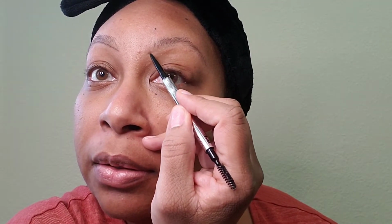So what I like to do is really just brush them up, okay? Brush them up, and then I'm gonna start that line underneath the brow. And you just make your shape underneath your brow. And you wanna take your time with this because it can be tedious, but it's something that you need to get right. So you want to make sure that you take your time. Other than that, you're going to have to use a makeup wipe and start all over again.